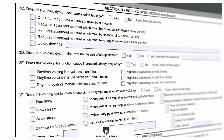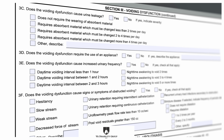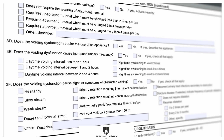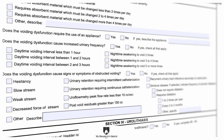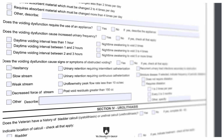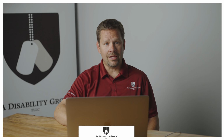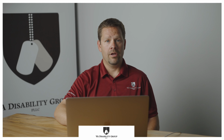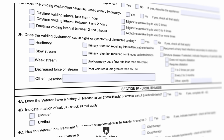Page 3 has the sections for voiding dysfunction. This is very important for any residuals that can be rated accordingly. It includes a box in 3C for how often absorbent material is changed and 3E for frequency of voiding. Make sure you are prepared to answer those questions based on the options here if you're going for one of these examinations. The information in box 3F can be used for rating purposes, but it is less common in my experience.